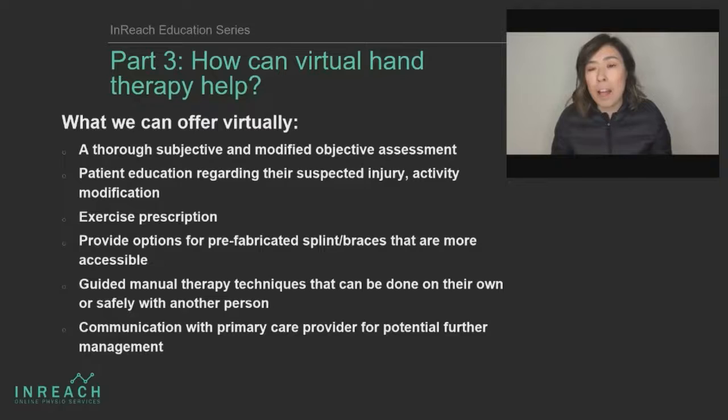As part of their treatment plan, we can work with their family physician to provide maybe alternative routes of treatment that could include physiotherapists in the communities or nearby communities of that patient, that they might need for that hands-on treatment or hands-on assessment should there be some limitations virtually.